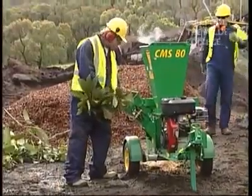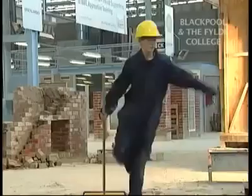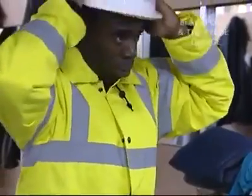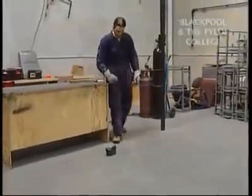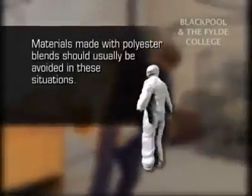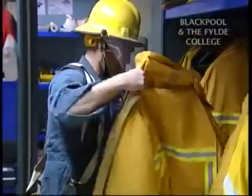When working close to machinery, you must wear close-fitting and close-fastened garments that cannot get tangled in machinery. Body protection must be sized properly to prevent tripping, tearing, seam parting, or the restriction of movement. When conducting welding or flame cutting, or where there is a potential risk of fire, body protection should be fire resistant and/or flame retardant. Materials made with polyester blends should usually be avoided in these situations. Anti-static overalls may be required in some industries.